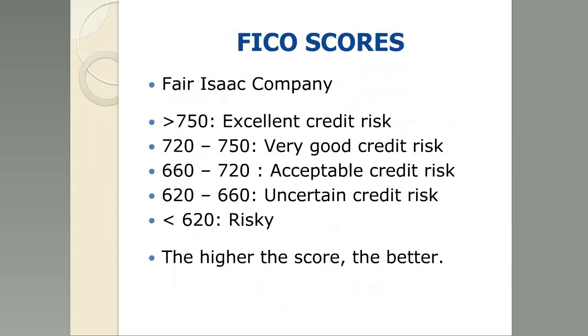Your credit score is commonly known as your FICO score. It is short for Fair Isaac Company, the firm that invented the scoring system. The 3-digit FICO score tells lenders how good a credit risk you are. The FICO score ranges from 300 to about 900, with the majority of people falling in the 600s and 700s.